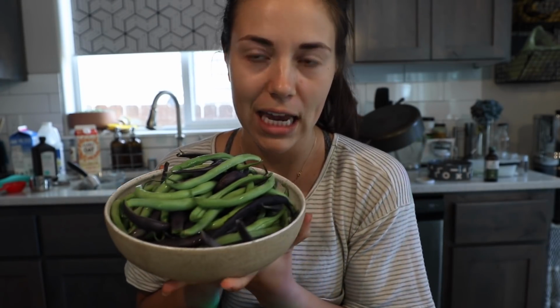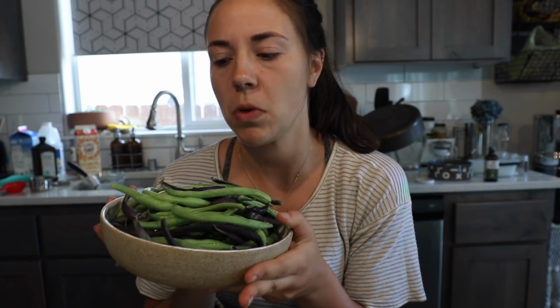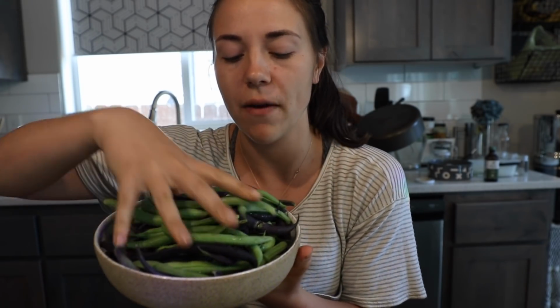And we've been saving up our purple and green beans. Are they just purple beans then? I don't know, but we've been saving these probably for maybe like a week and a half because I wanted to make one dish using all of them. So we're just going to be making a simple green bean stir fry. I'll show you what else is going to go in it.